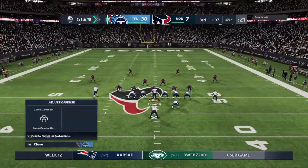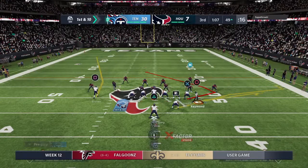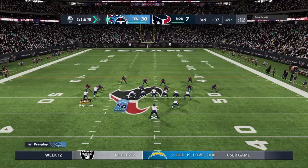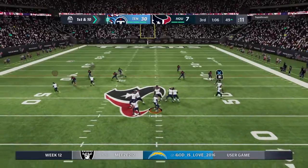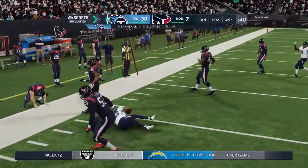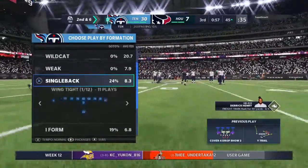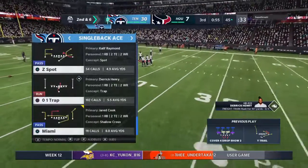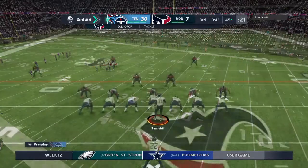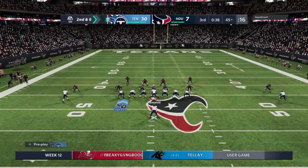So 1st and 10, and if they score on this drive, might have to start digging in our second half blowout material. Tannehill now to throw. Quick hitter here, it's complete. They'll contain him to just 4, 2nd down. Khalif Raymond. A gain of 4. It's now 2nd and 6. At the Texans' 45-yard line.